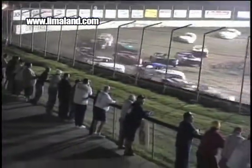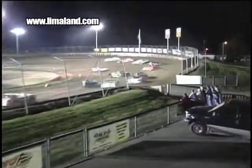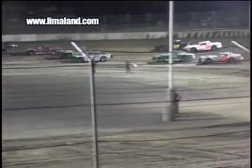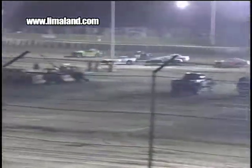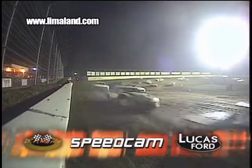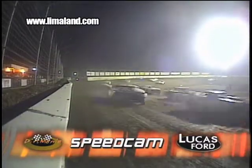There's some 4-wide racing for you. Into 3 and 4 they go. We are looking at Barney Craig trying to work underneath the 74 of Lenny Guyton. Andy Holderman in the 38 just behind him. Looks like David Holland on the outside. Great racing going on mid-pack as they try and settle things out.